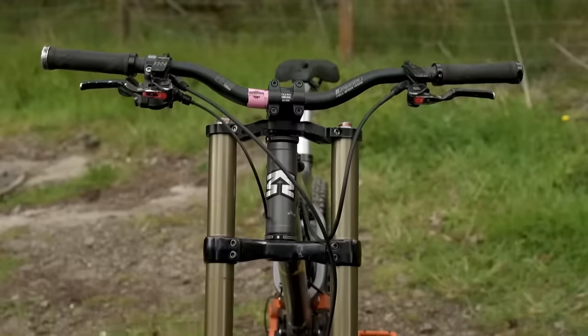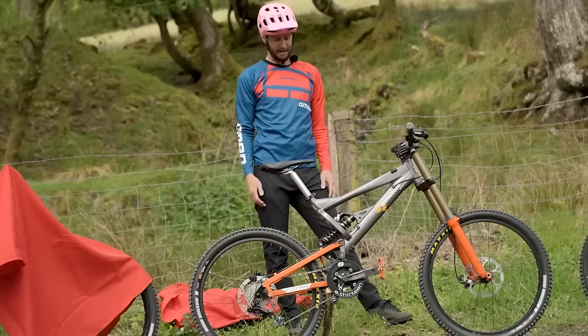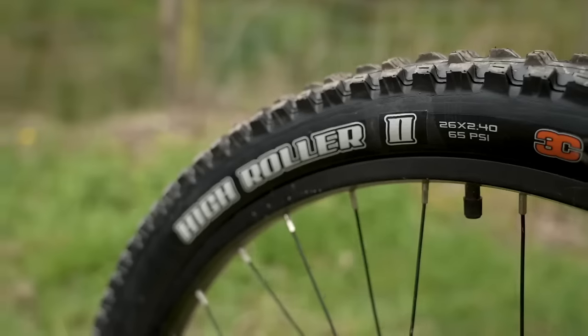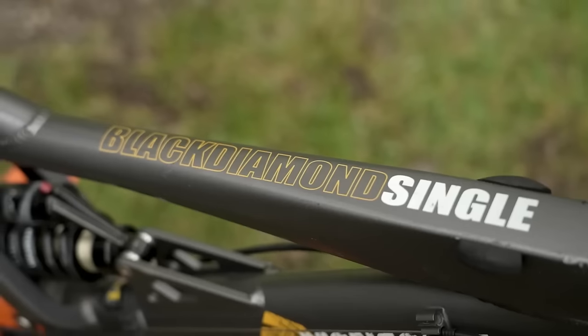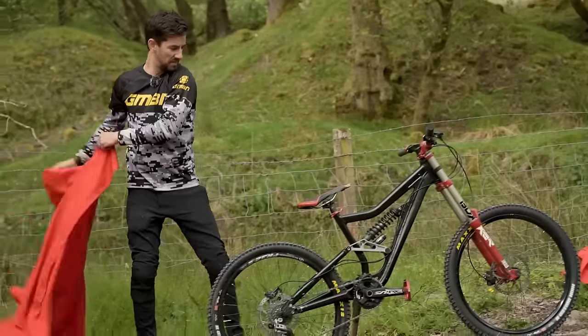Right, well, I'm stoked up. Fun stem, skeletal brakes. Skeletal? Yes, skeletal, still a thing. Seat doesn't go any lower because it will hit the shock. Otherwise, I think we're good to go. Best bit of that, the tyres. Black Diamond, right? Could you hit Black Diamond? No, we'll find out.